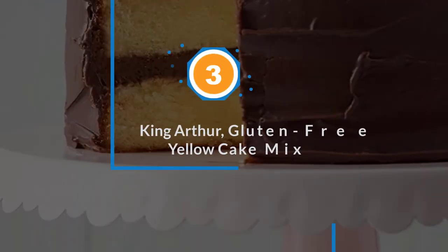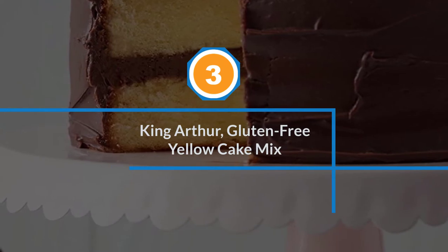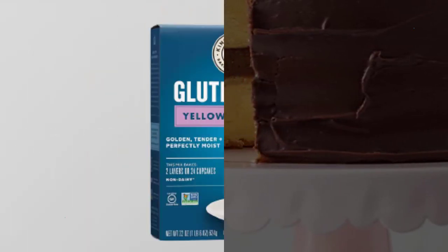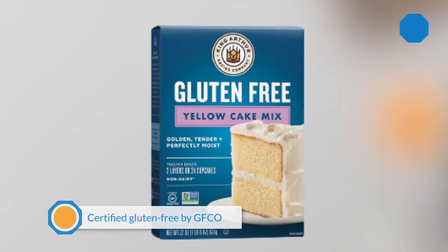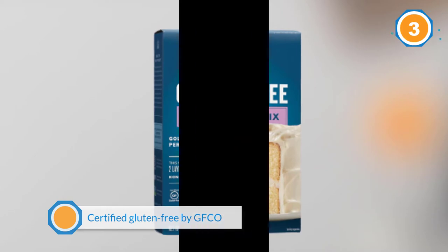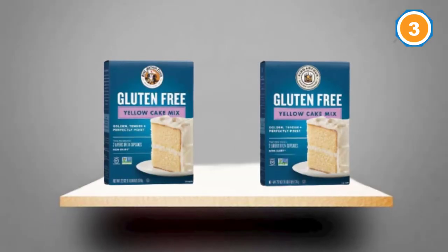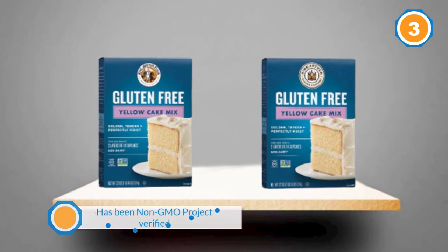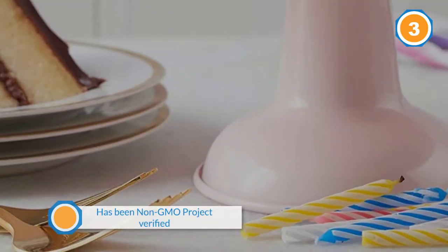Number 3. King Arthur, Gluten-Free Yellow Cake Mix. The King Arthur Flour Yellow Cake Mix Gluten-Free has been certified gluten-free by GFCO. In addition to being gluten-free, this cake mix has been non-GMO project verified. It has also been verified as being kosher.